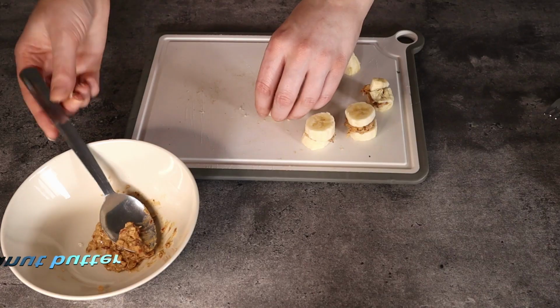Potassium helps us fight off harmful diseases, so it is important to have bananas in our diet.